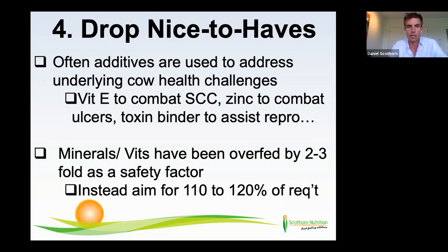For example, vitamin E is one of the first additives we would put into a diet. We try to get to that 2000 IUs per cow per day as a close-up dry cow and a lactating cow, because there's some data out there that shows that it reduces somatic cell count and new cases of mastitis. So I don't know if there's a lot of data, but we certainly remember that there is data. So one of the first things we do in a high somatic cell situation is we add high vitamin E.